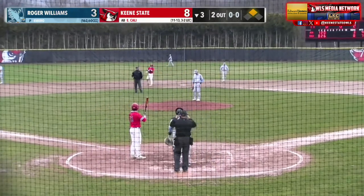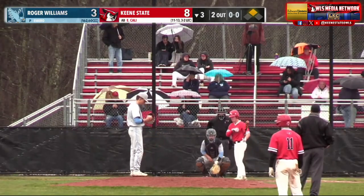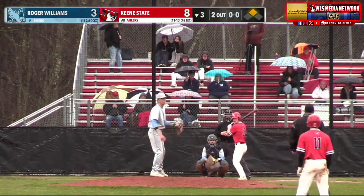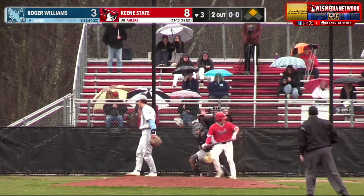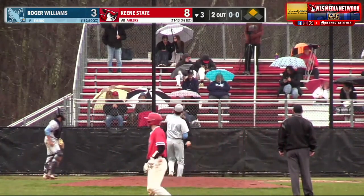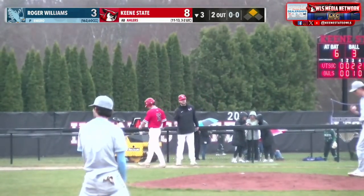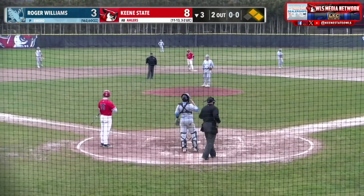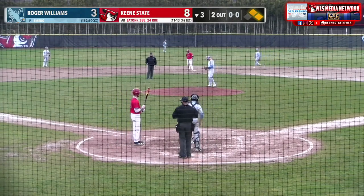Up to bat for the Keene State Owls is number 16, Tommy Allers. Back to the top of the lineup. First pitch, he is hit by the pitch. Walks to first. Runners are safe at first and second. Next at bat is Brandon Eaton. Number 25, Brandon Eaton.